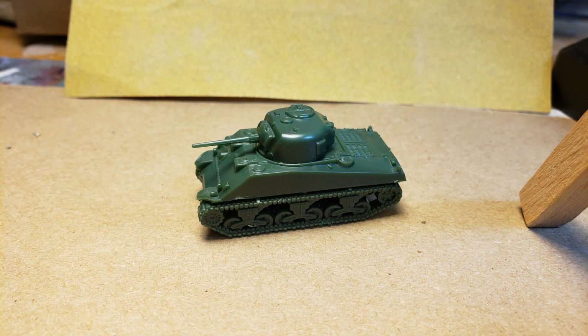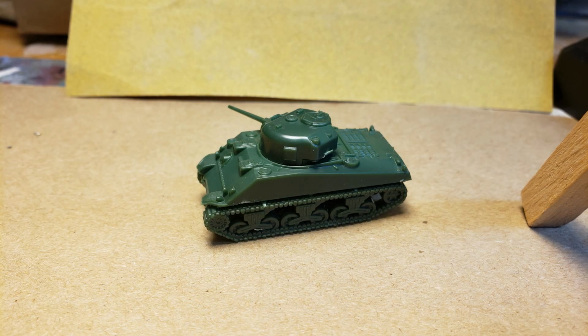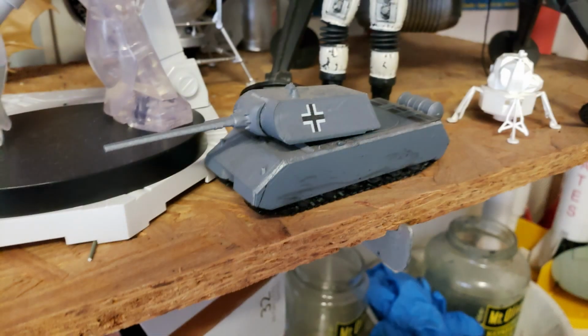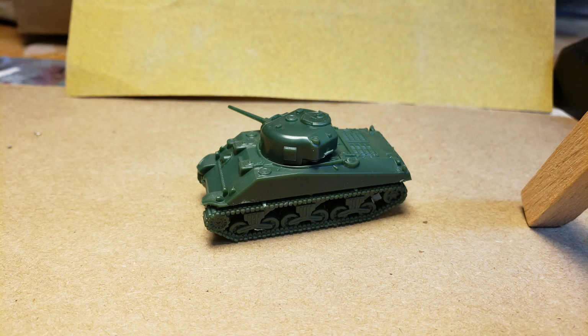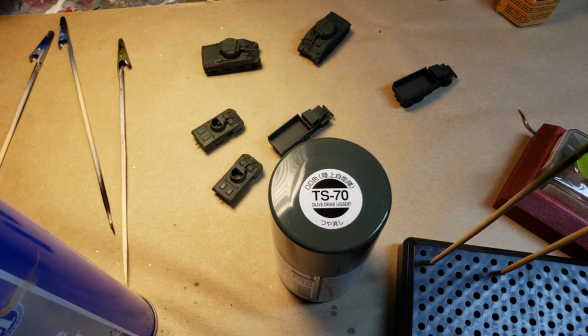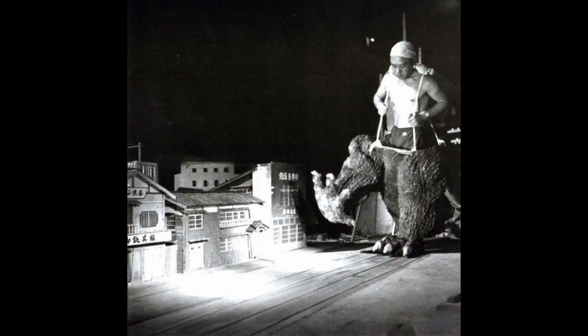While I was working on it, I reached up on the shelf or something and bumped my little version of the Mark 8 Panzer. And I think, hey, that looks pretty cool. The world's fastest and cheapest kit bash. Put it against the Shermans. Flank him, boys, flank him. Anyway, great little Revell kits. I painted them Japanese Self-Defense Force olive drab, which is appropriate, and that way they'll go really well with the Godzilla, or I should say the Haruo Nakajima lower half Godzilla diorama.